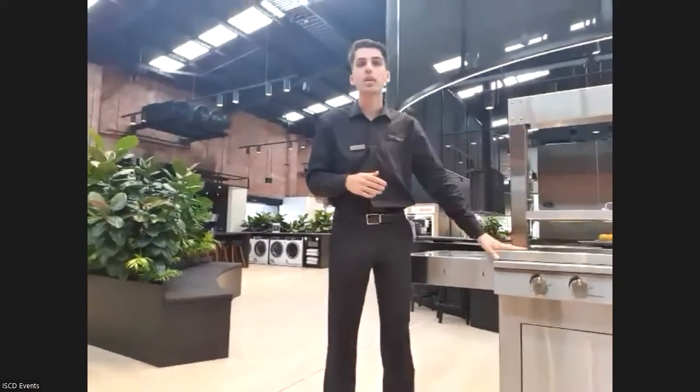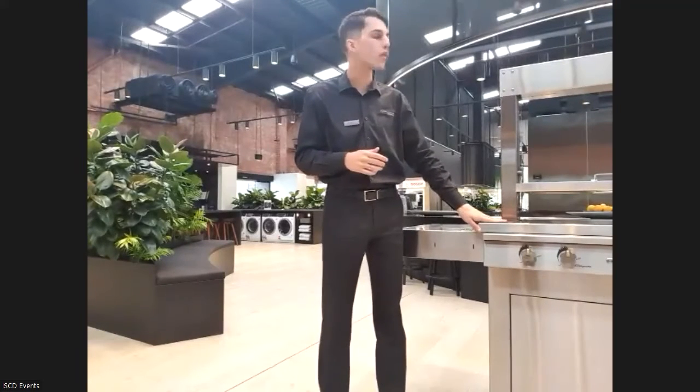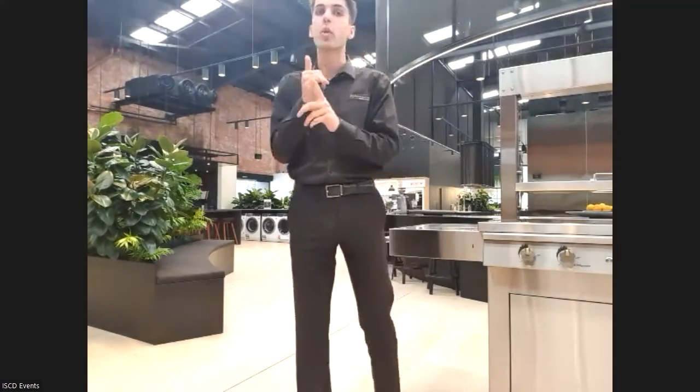So this is what we call Kalamazoo. It's a Kalamazoo barbecue. We call this the Gaucho. So this is kind of like your Rolls Royce of barbecue. So firstly, it can be marine grade 314 stainless steel.